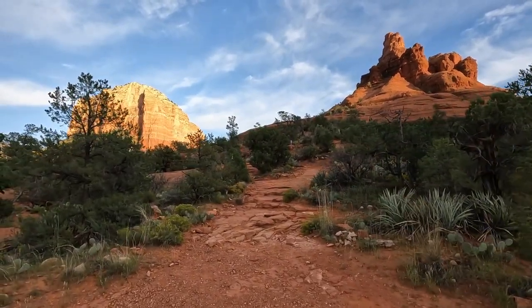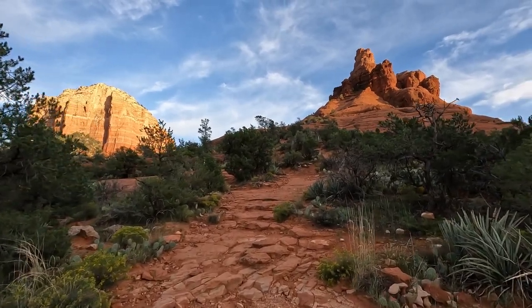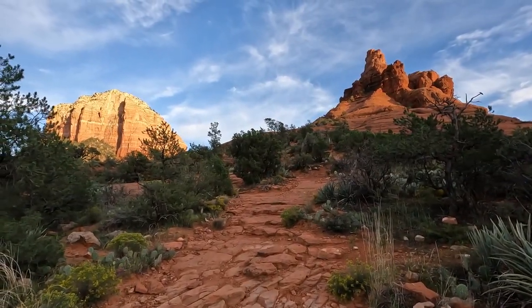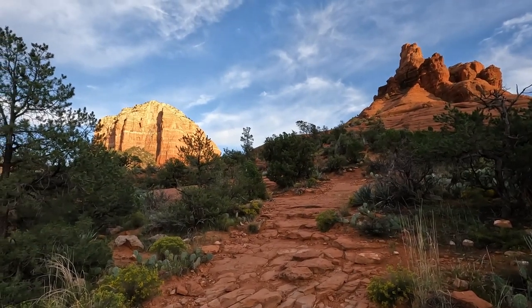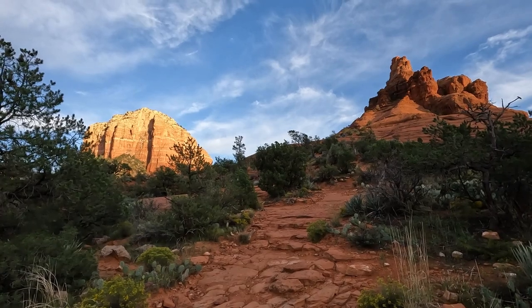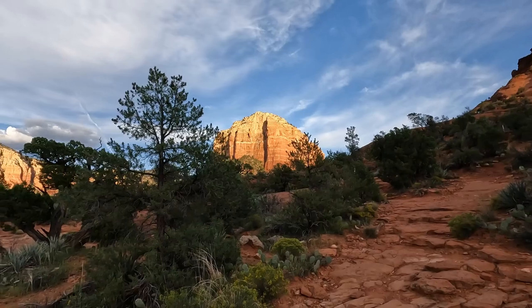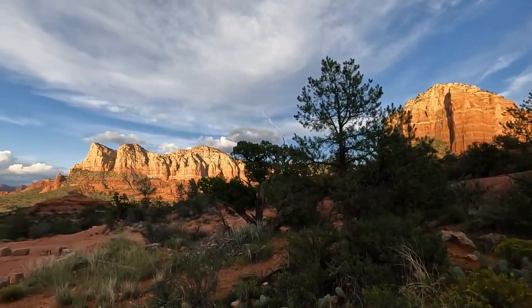It's just so inspiring once you're here. We thought we'd just walk around the easy trail, but as soon as you're here, you're like, I want to go up there, I want to see this, I want to see that. The geology is what makes Sedona so unique and beautiful, but it's also regarded as a sacred place for many people.